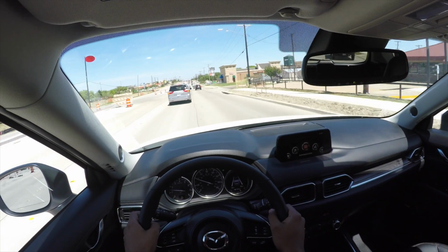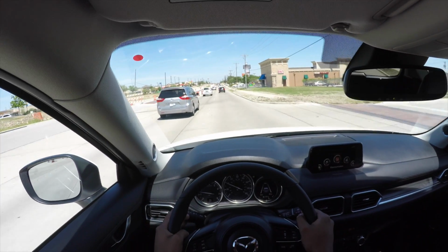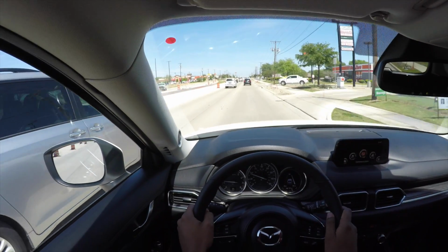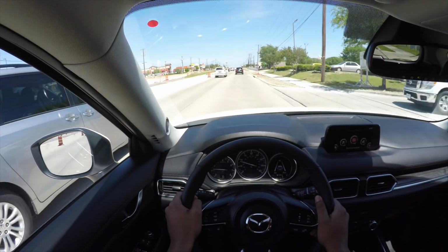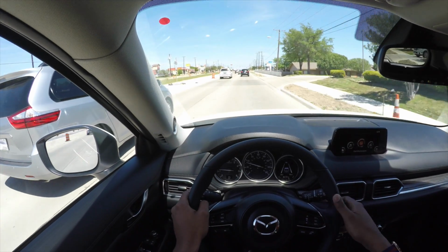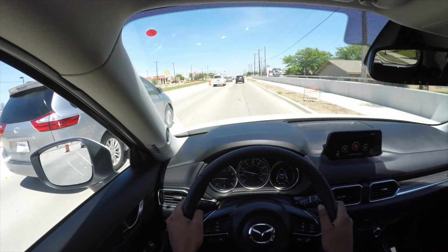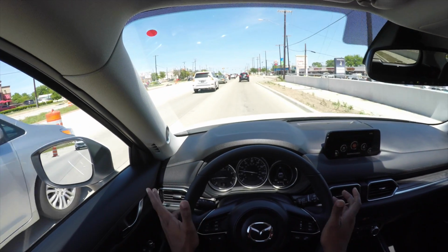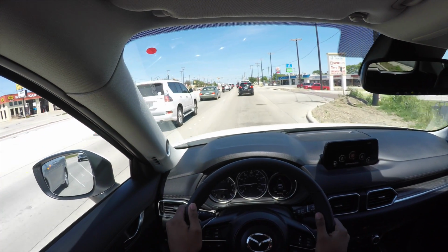And that beep you just heard is actually from the blind spot monitor. So if there are people in your blind spot and you blink that direction, it will make a beep inside the cabin and let you know not to get over. It does detect it about 10 meters back. So it detected that there's a big truck in my blind spot back there. So it did beep and let me know.